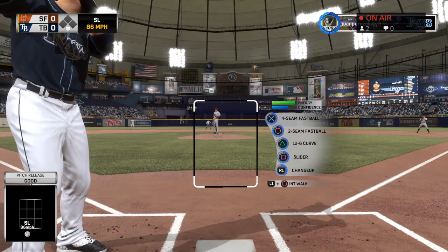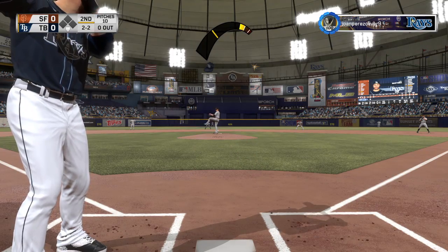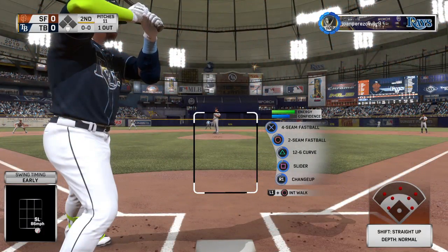To 2 balls and 2 strikes now. Well, that's great discipline. He's clearly sticking with his plan. Those 2 balls were down. He's thinking to himself, make him get it up before I swing. Get it off the knees. Swing and a miss on the slider, and that's out number 1.